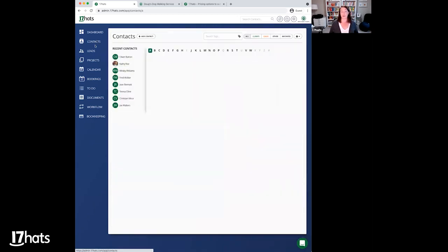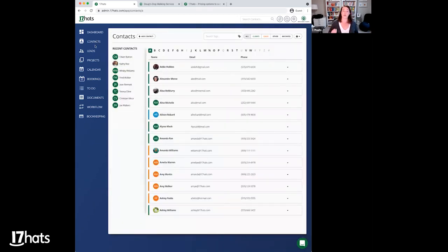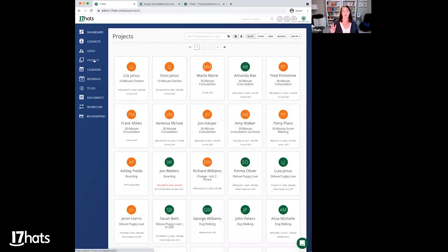Step two is going to be your contacts. Every single person you communicate with in order to run your business will be listed as a contact inside 17 Hats. That way, all of their information is in the same place and you won't lose any of it. Step three is going to be your projects. These are just the services for which you are contracted, all of them listed in 17 Hats, so you know exactly what is going on in your business.